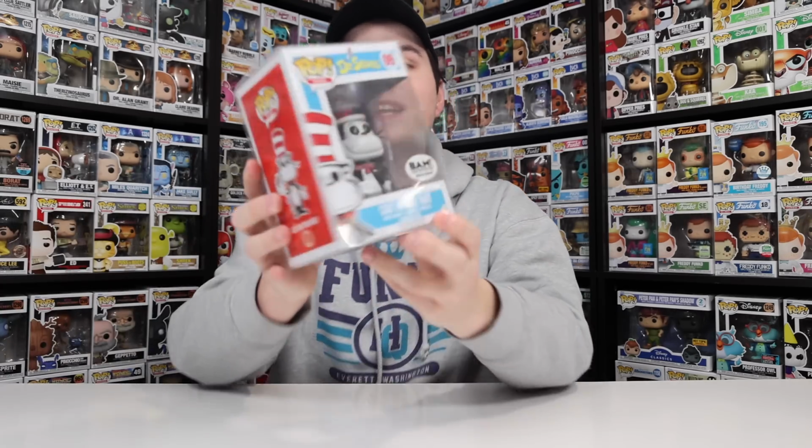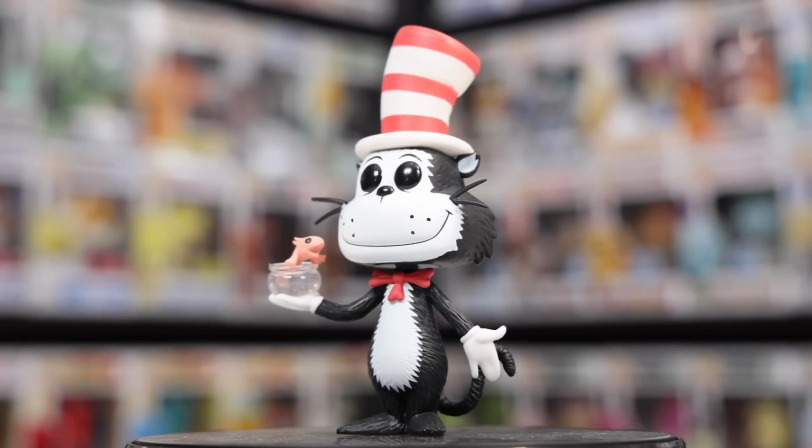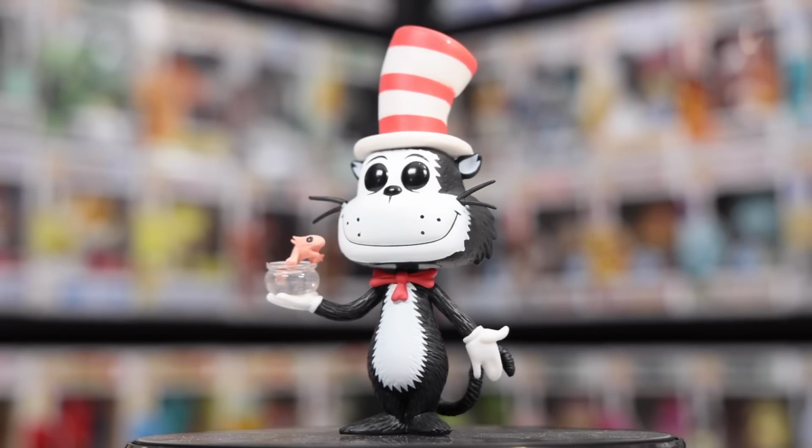Today, I found 10 pretty cool Funko Pops that are worth $20 or less. Starting with this one here, which is actually the Books-A-Million Cat in the Hat. Honestly, one of my favorites from the Dr. Seuss line because this is the only one that you can find the goldfish in.